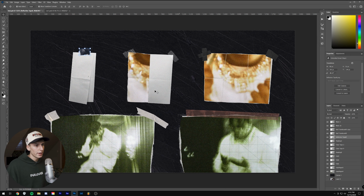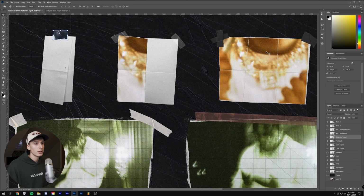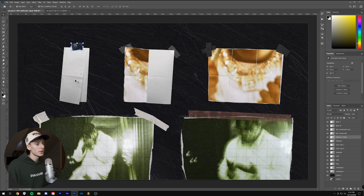So this is an example of what you can do with the fold pack, but this is actually not even the scan that I used. This is an example of what you can do with the fold sequences, but these are actually really low quality ones. These are ones that I had from before that I just took pictures with my camera.